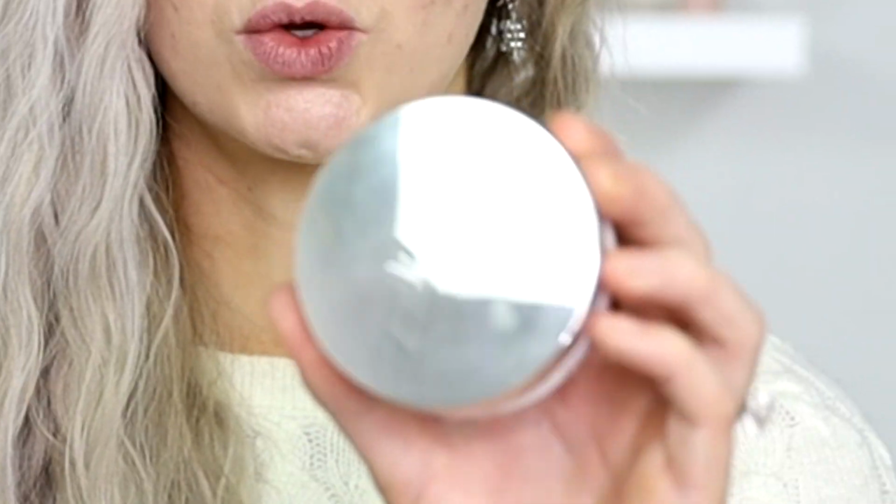I'm going to use the VDL Cushion Primer again. I used that in another video and it was a lot of fun. I've been really enjoying how it works. This gives my skin a really nice glowy base to just achieve the flawless skin we're after.